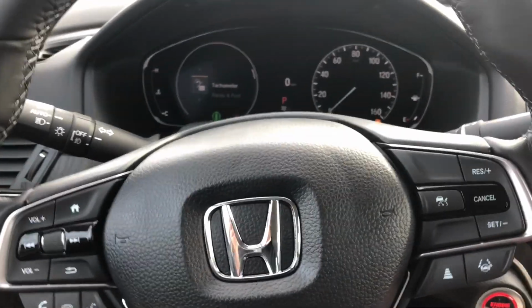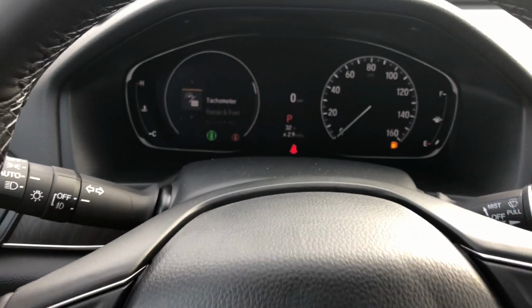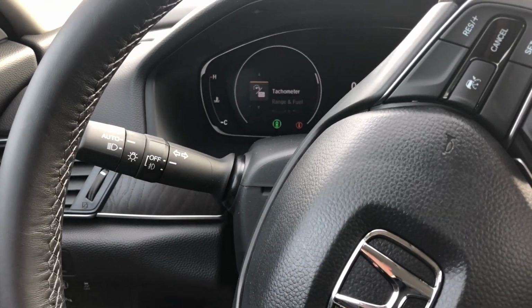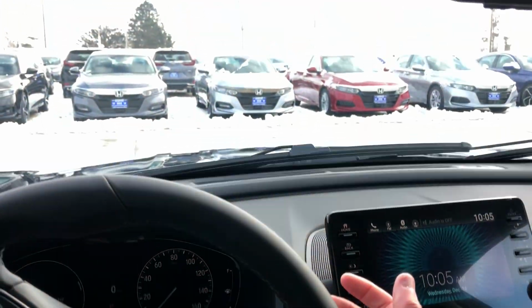You got your release for your steering wheel here. It's going to be a telescope, goes in and out, up and down, so you can adjust accordingly. We're going to have auto headlights, wipers and everything on the other side. Obviously the more you pull down, the faster they're going to go.